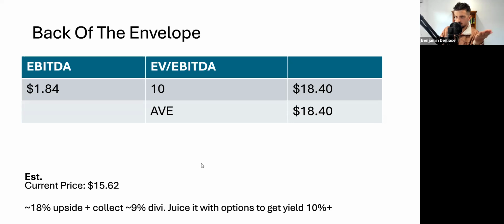What's the EBITDA that it could produce over the next 12 months? If we use that same average market multiple, I think you'll see some multiple expansion because these types of companies, as I mentioned, have an asymmetric benefit in the event of inflation. But anyway, let's just be conservative. By my calculations, I think it's reasonable to expect the company to do roughly $1.84 a share in EBITDA over the next 12 months. A 10x multiple on that gives us, of course, $18.40. It's currently trading for $15.62.